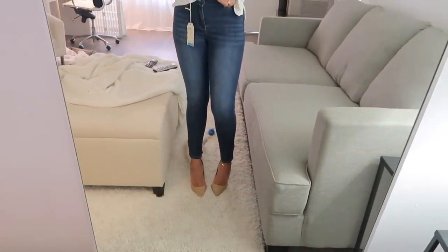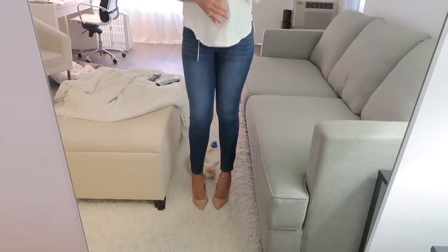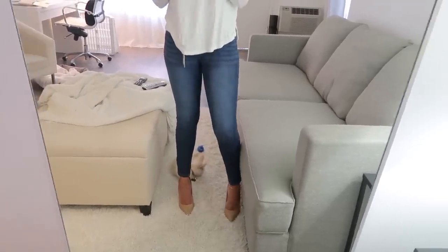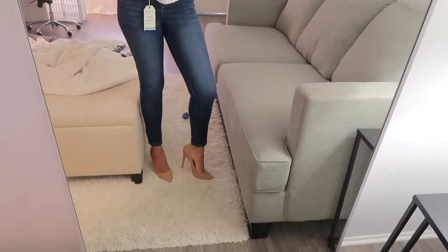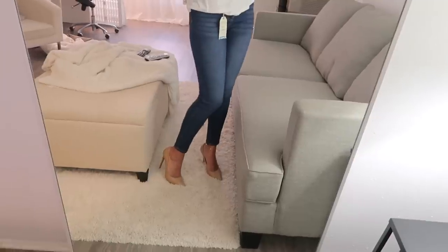This is the first pair of jeans here. I wore them with just a white t-shirt that's super wrinkled, don't mind that, and a nude pair of pumps because that's just a classic simple outfit and we can really see how the jeans look. I think the cut on the bottom is kind of awkward. You can see my feet look weird. My ankles look super, super skinny.